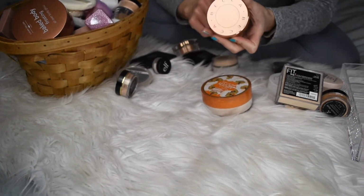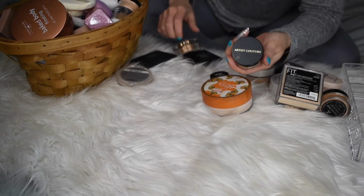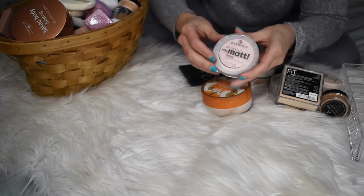I have a Becca Highlighter. We're gonna move this to the side because it's not a setting powder. Same with this Artist Couture and this Chrissy Teigen and Becca. These are both highlighters. Here's one I think I'm going to get rid of.